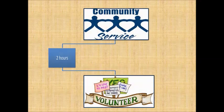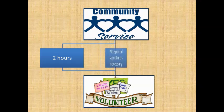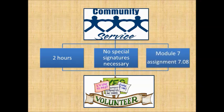For the Parenting Skills class, it is an expectation that you complete 2 hours of community service or volunteer work. You may already be completing community service toward your Bright Futures Scholarship, and that will count for this course as well. It will not be necessary to have any special papers or signatures for your community service or volunteer experience. In Module 7, you will be asked to discuss your community service, and this is where you will earn your points for volunteering.